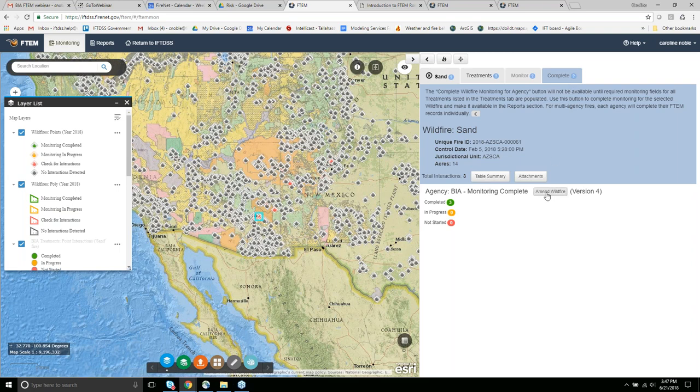It's good to point out that you can also amend a wildfire. So you thought you completed it, and if for whatever reason somebody sends you some photographs a month later that you hadn't had before, you can click on amend wildfire and just give a reason for amending it, and it'll open that fire up again for you to put in attachments or change an answer or whatever it was.